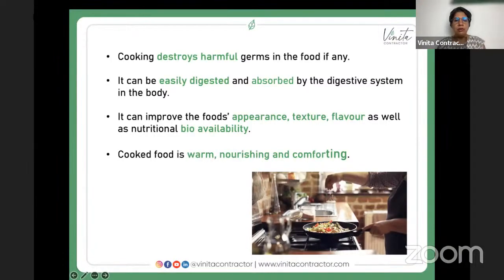But we also need to take into account, we don't always improve the food's texture, flavor, and appearance. We actually spoil it by deep frying, by overcooking, by over frying, or using too much oil. We're actually killing the nutrition and eating dead food. So that's the fine line which we need to understand. Yes, cooking is good for our digestive system, for our absorption. But if you're overdoing the cooking, then it's actually harmful.